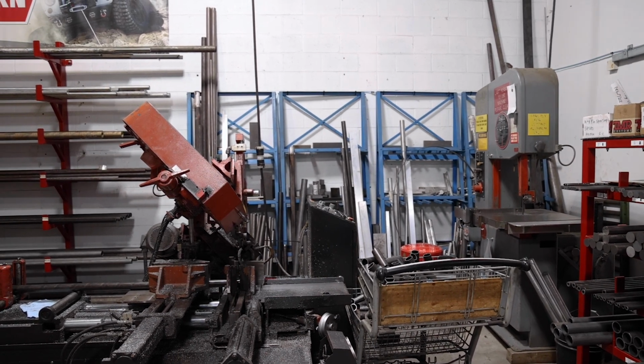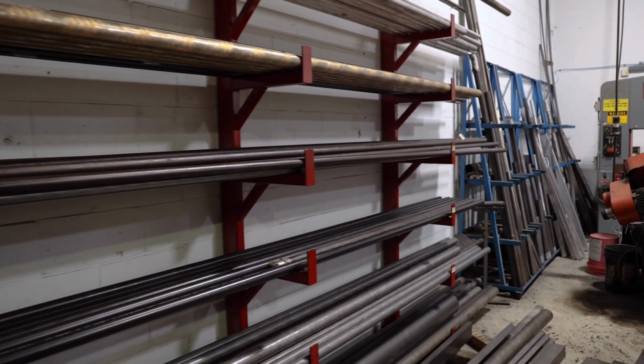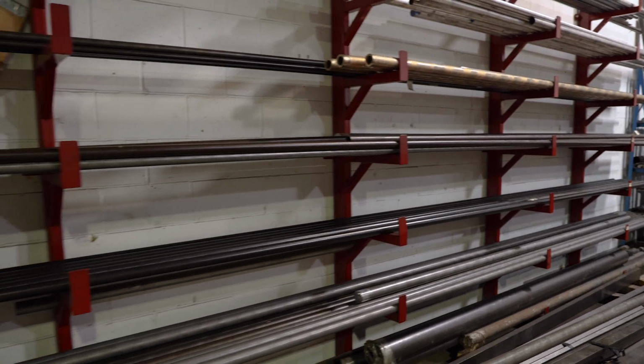And then if you pan around past that, we get into our DOM tubing. Before we really set anything up here, we built these racks, affixed them to the wall, and that stores all our tubing. And solid bar and flats are kind of more or less at its feet at the ground there.